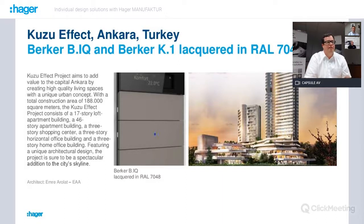And last example I have here, also again a project from Turkey, from Ankara, the Kuzu Effect Tower. Also a big tower, including shopping malls, cinema, offices, apartments. And also here we delivered our Berker BIQ range and also lacquered in a special color. So also here the customer decided for a different RAL code. It's like we also said, a nice gray color tone. So it's a classic color. But gives a very nice character and exclusive character to the product of BIQ, I think.